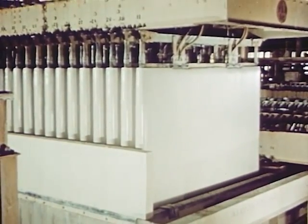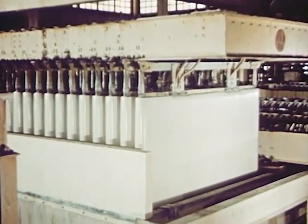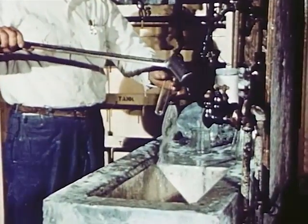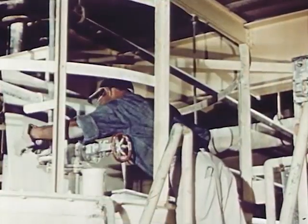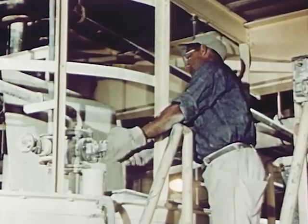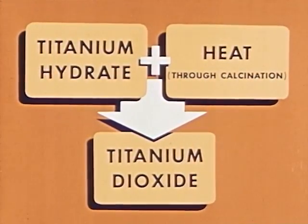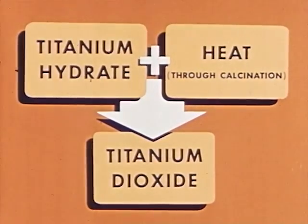The washed cake, or pulp of titanium hydrate, consists essentially of titanium dioxide and water. To decrease traces of any remaining impurities to a harmless level, the hydrate is specially treated with conditioning agents that also ensure the development of proper particle size, crystal structure, and maximum whiteness and brightness. Now, the titanium hydrate is ready to be subjected to the intense heat treatment termed calcination to be converted to titanium dioxide.